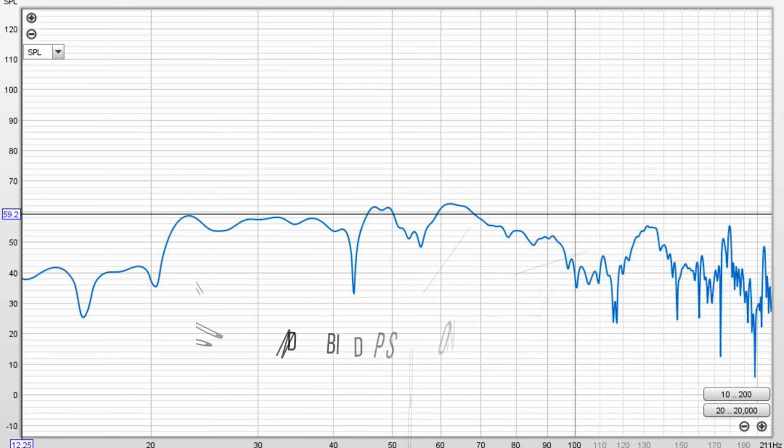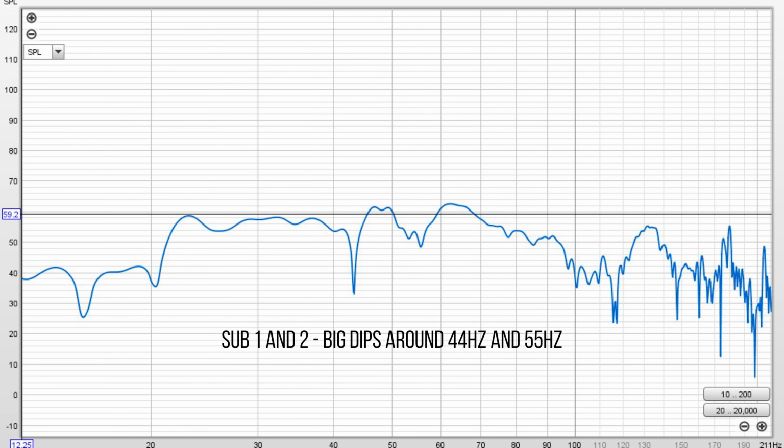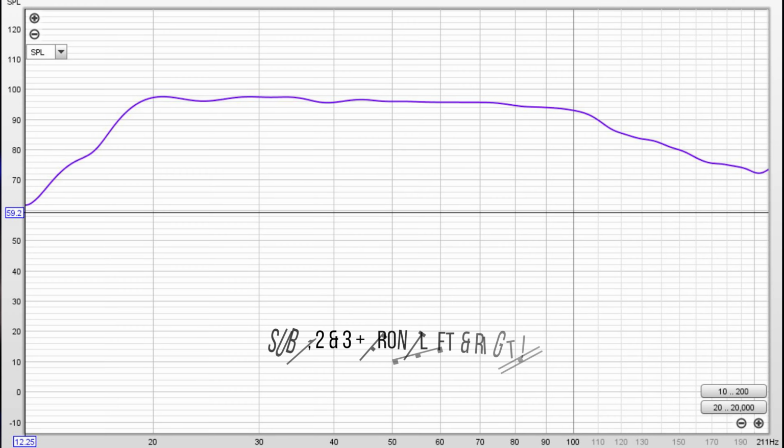My front subwoofers were fighting each other, but with some small adjustments to the timing, aligning them, and with the third sub, as well as the front left and right speakers, we were able to achieve an awesome response, sloping up by 10 decibels towards 20 Hz. The chest slam you get during explosions and other high impact movies is amazing.